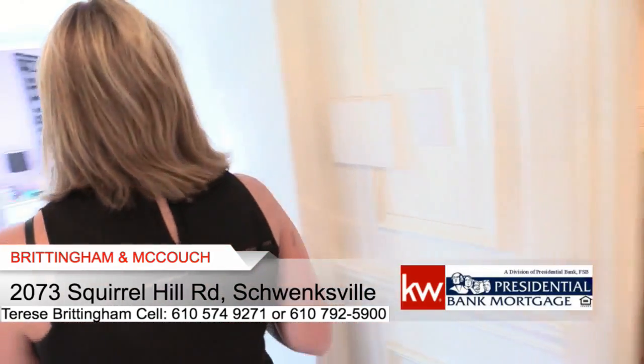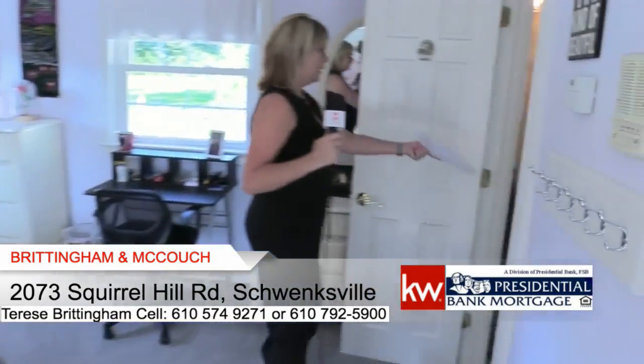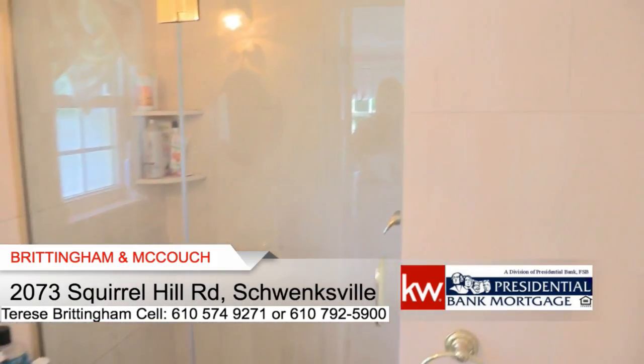Let's go this way. There's a bedroom in here, which is again, huge with its own bath. Love this room. Lots of nice light. Every room has so much natural light. And then a fully redone bathroom, with a walk-in shower, just really, really fancy. Really nice. So onto the other bedrooms.